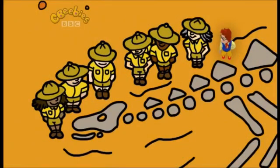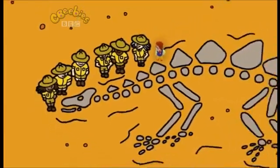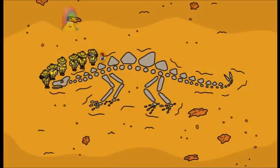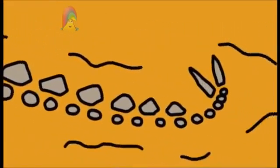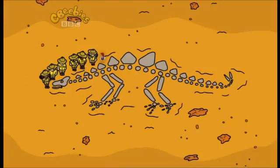It wasn't long before the archaeologists had dug up the whole dinosaur. Amanda had found the famous dinosaur skeleton. "It's a stegosaurus," she said. "My favourite. If it hadn't been for you, little Cook Small, I don't think we'd ever have started digging." They all cheered. Little Cook to the rescue once again.